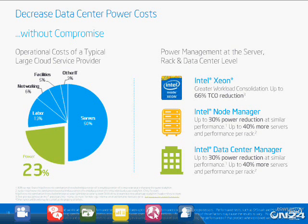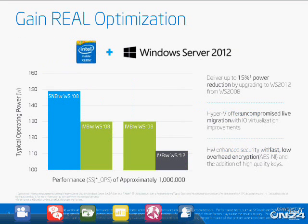The next thing I'd like to talk about is our integration with the folks at Microsoft and their Windows products. This is the first time in the years that I've been doing server work here at Intel that I've seen a slide like this, where we have a great message where we have integrated our processors with Microsoft's operating systems. In this case, Windows Server 2012.